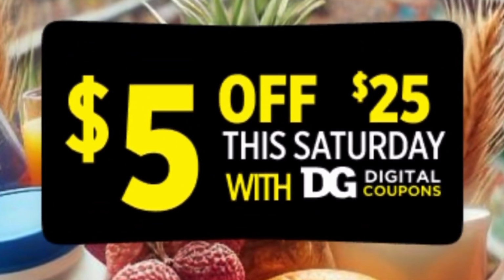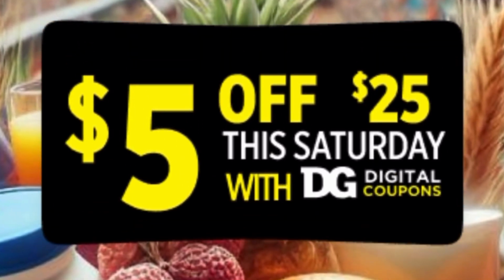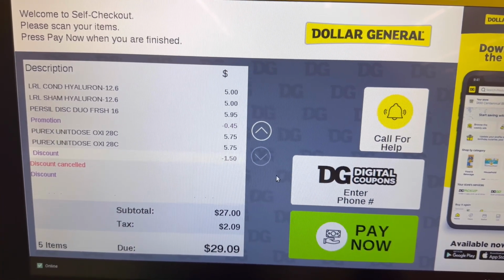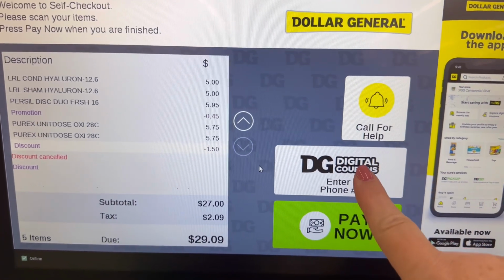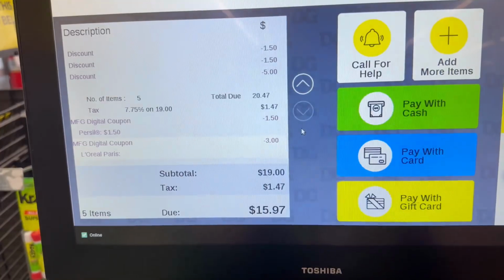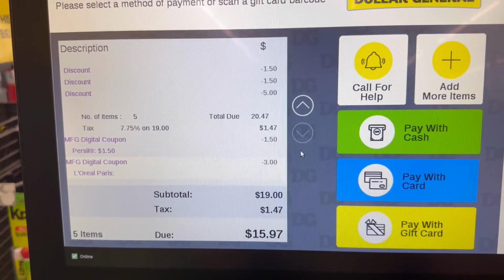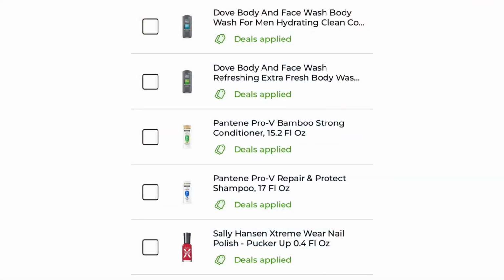Now for my Dollar General 5 off 25 plan for Saturday. But first, how did everyone do last Saturday? I was able to do $29.09 in products and got them for $15.97. This week's deal is really super easy. You can screenshot the list right here, and I'll go through all the coupons you need to have clipped.